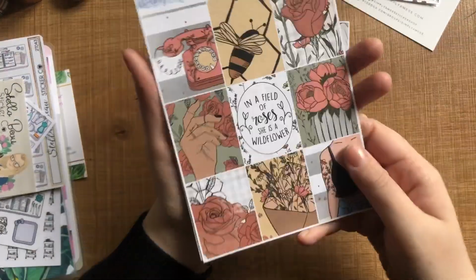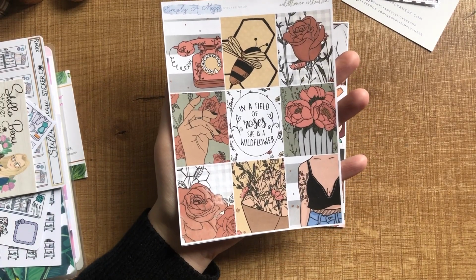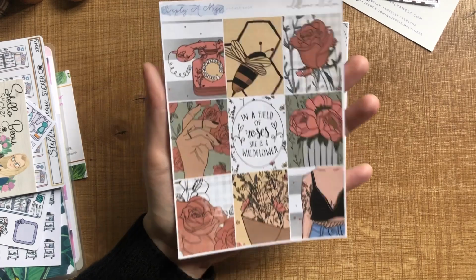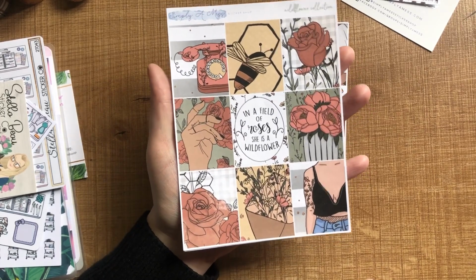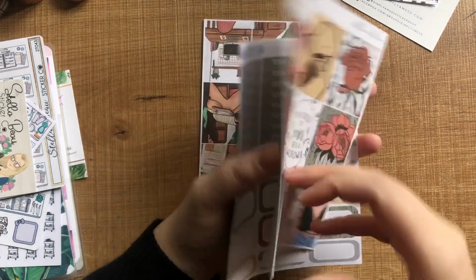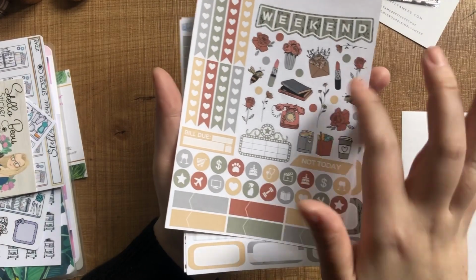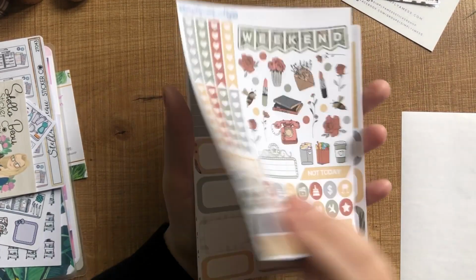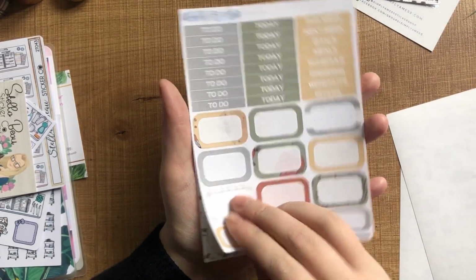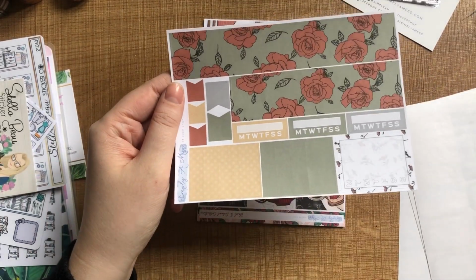This one here, I've seen this clipper at a lot of different stores. I think Planner Girl Problems uses it. I've seen it everywhere, both overseas and US Etsy stores. So same format across as well. So all your full boxes. There we go. Decorative stickers, weekend banner and everything like that. Your boxes and your headers. And then the washi and the habit trackers and everything like that as well.